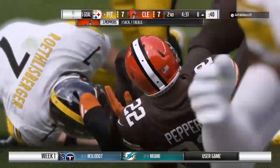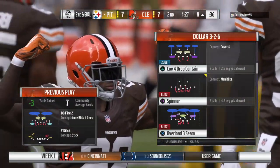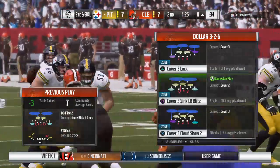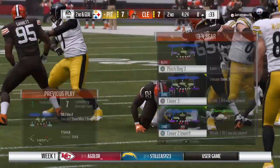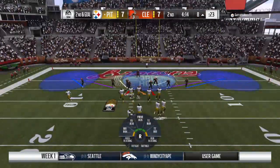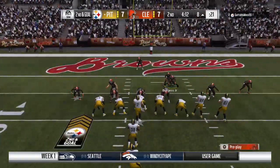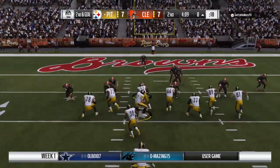Under pressure now, and he's going to go down. Sacked back around the 8. On any 1st and goal, the real estate to work with for the offense is really cut down, and the defense knows it. So they often bring heat and pressure, which they did on this play. Got him down for a loss. Not a big one, but any loss of yardage in this position is tough for an offense.